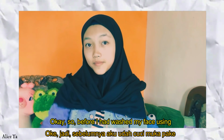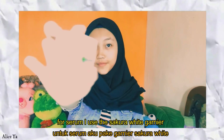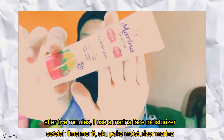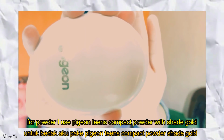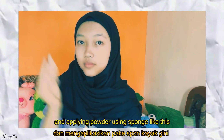Okay, so before, I had washed my face using Sario Facial Foam White Lansa. For serum, I use the Sakura White Garnier. After 5 minutes, I use a Marina face moisturizer. Powder, I use Pigeon Tints Compact Powder with shade Gold, and I apply the powder using a sponge like this.